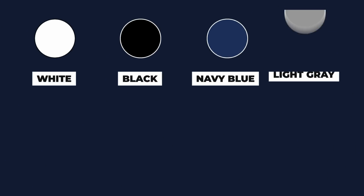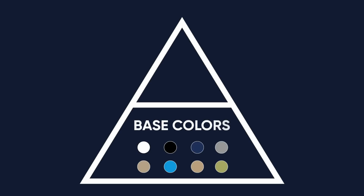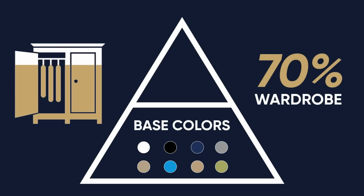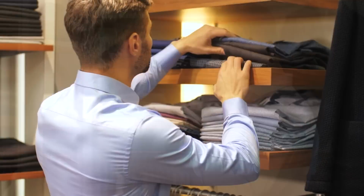Now at the base of your wardrobe, you've got your foundational colors. White, black, navy blue, light gray, beige, light blue, tan, olive green. For most men, these base colors are going to make up over 70% of your wardrobe. This isn't a bad thing. In fact, it makes your wardrobe more versatile, more interchangeable.